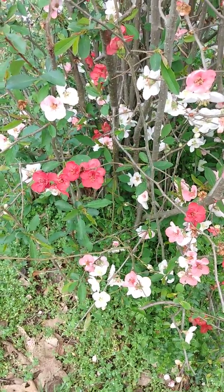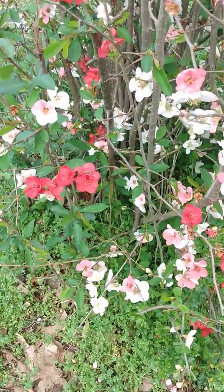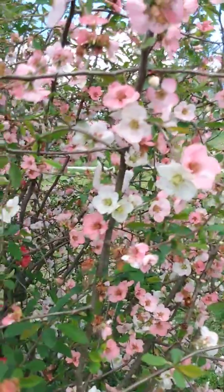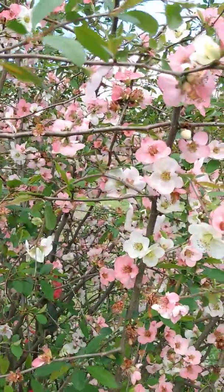So we've got, I guess the rootstock was this kind of red. And then the plant that we meant to buy is the pink one. So love that.